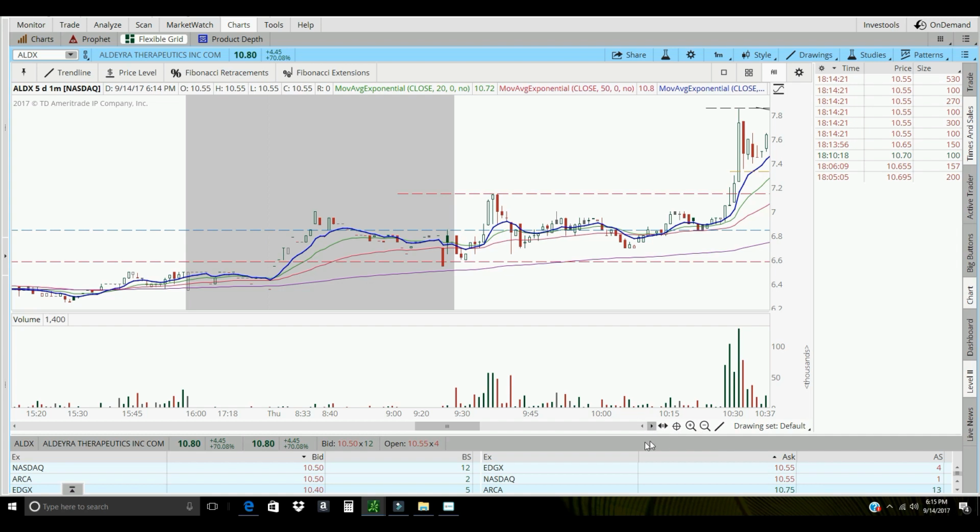So I got in right here at 763, thinking, hey, we got support down here. This is a rounded bottom. We got a volume increase candle down here.